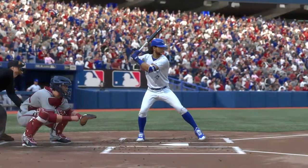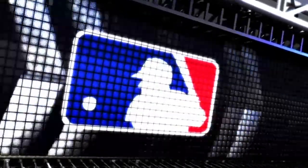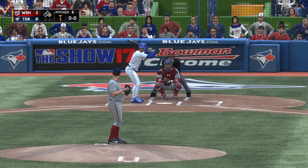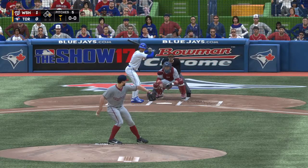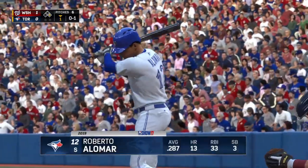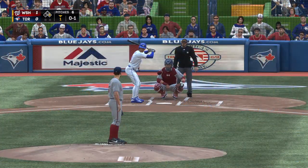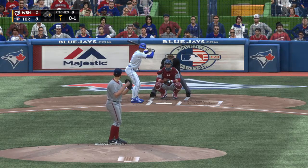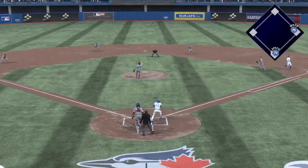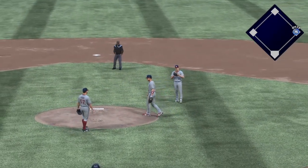Roberto Alomar. Standing in now, Roberto Alomar, as he looks at a fastball that's in there for strike 1. .287 the average coming in. 13 home runs and 33 driven in. One pitch on its way. Here's a high pop-up. Crone is under it near the mound. And he hauls it in for the first out of the inning.